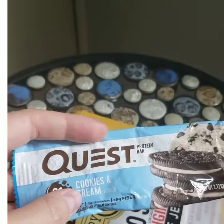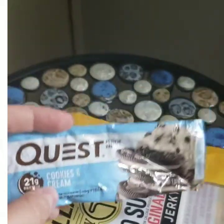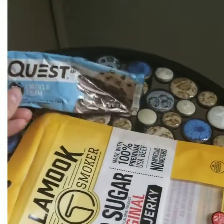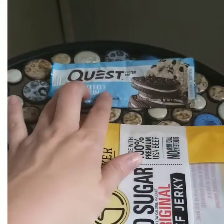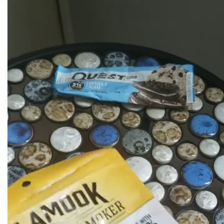I did eat 2 of these while we were at that tiny house, just because I felt like I needed chocolate. That's the only thing that kills me with the keto diet, is like I can't grab a Snickers bar or something like that. So things like that were perfect for me.